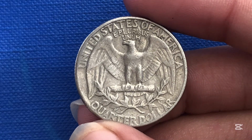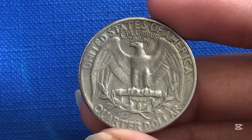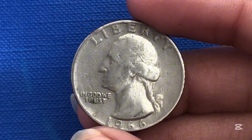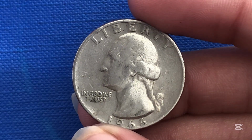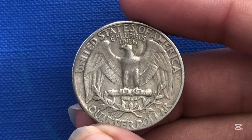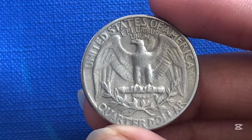For decades, this design remained largely unchanged, a staple of American currency. By the mid-1960s, however, a dramatic shift was occurring in the world of coinage. The rising price of silver had made circulating silver coins more valuable than their face value, leading to widespread hoarding. As a result, in 1965, the U.S. Mint made the historic decision to remove silver from dimes and quarters, replacing it with a copper-nickel-clad composition. This transition marked the end of an era, and the 1966 Washington quarter was part of the second year of this new, silverless coinage. But what makes the 1966 Washington quarter with a D mint mark so special?